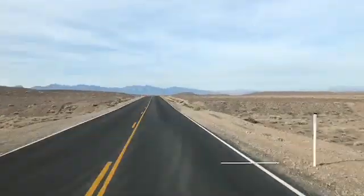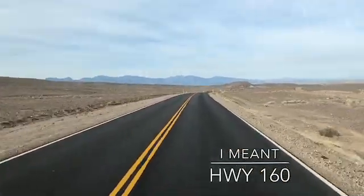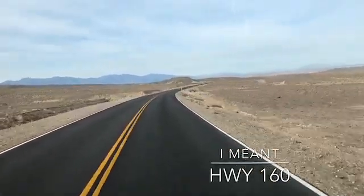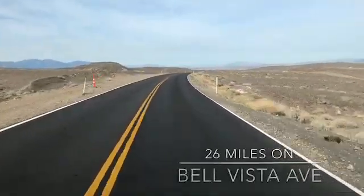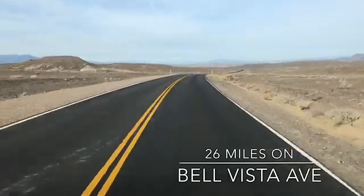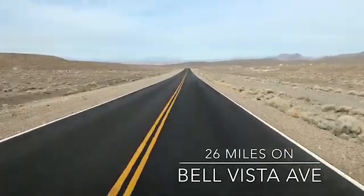Once you leave Preferred RV Park, which is where we stayed, you are on Highway 60 for just a little bit, maybe a mile or so, and you're going to turn left onto this road, which is called Bella Vista Avenue. It's about 26 miles of this road, so you can see it's pretty desolate, but it has its own little beauty.